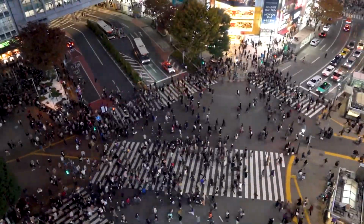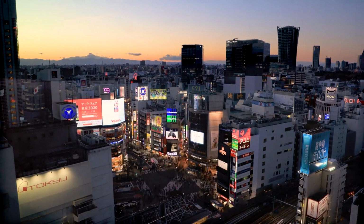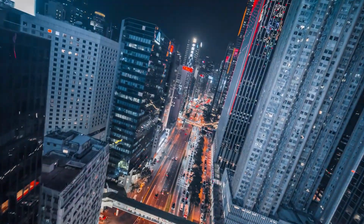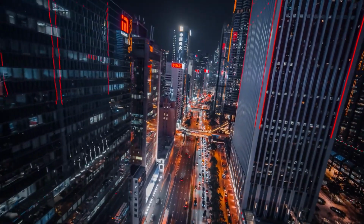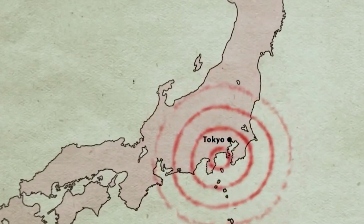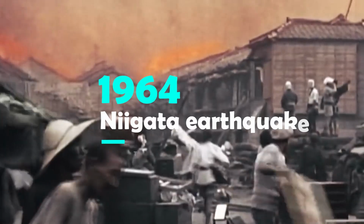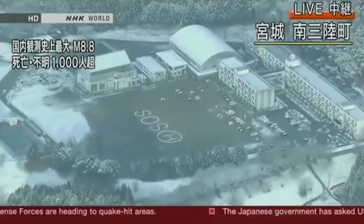With its population of over 35 million people, incredible skylines with a height limit of 250 meters, and neon signs, Tokyo is a very beautiful city to experience jaw-dropping architecture, landmarks, and neon night lighting everywhere. But sadly, this city experiences earthquakes the most, like the Great Kanto earthquake of 1923, the 1964 Niigata earthquake, and the 2011 Tohoku earthquake, all claiming enormous lives and properties.